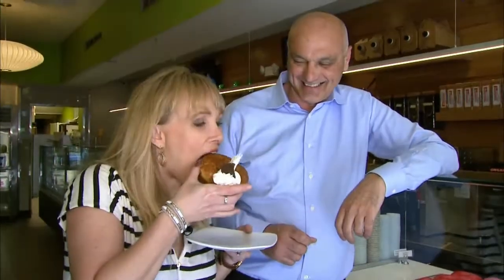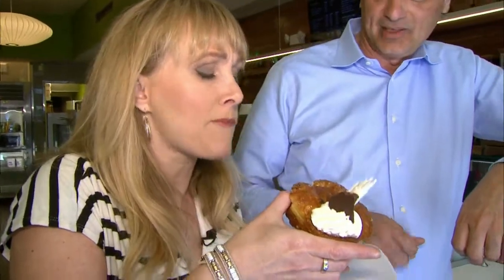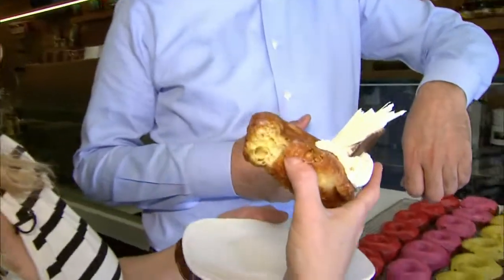This is almost too pretty to eat. It's a little masterpiece here. And it's really delicious. And like you said, there's a little crunch at the top. And you see all the layers in between. Oh, that is delicious. That is so light.